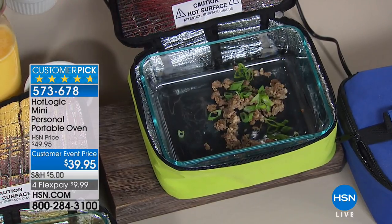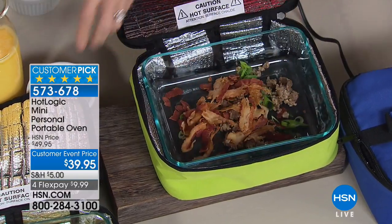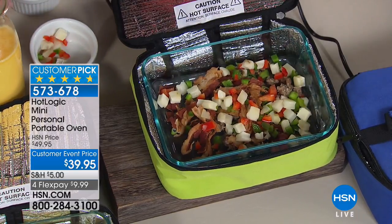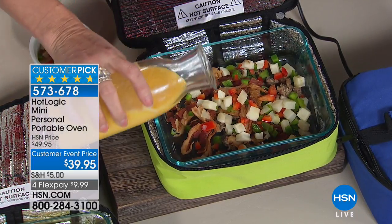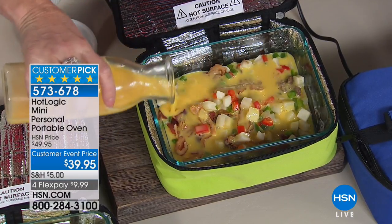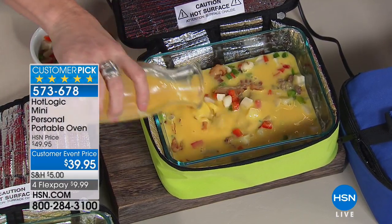We talk to a lot of people that travel, and obviously it's very expensive to eat out when you're traveling. Therefore, they just go to the grocery store. They buy regular priced food at a grocery store rather than a fast food place, and they'll bring it back to their hotel room. This is literally a miniature oven.